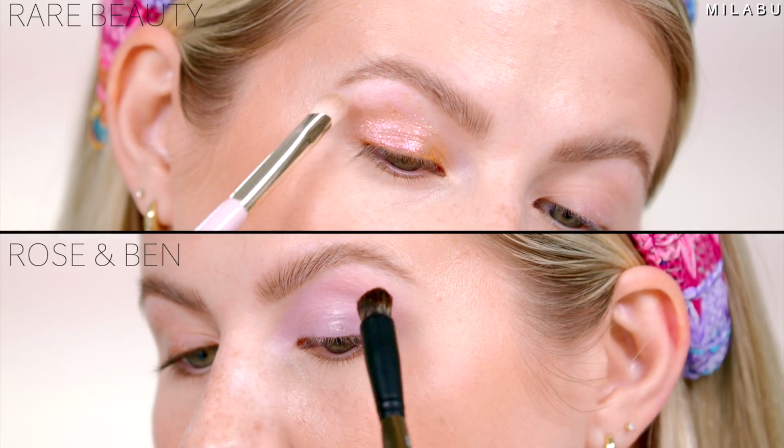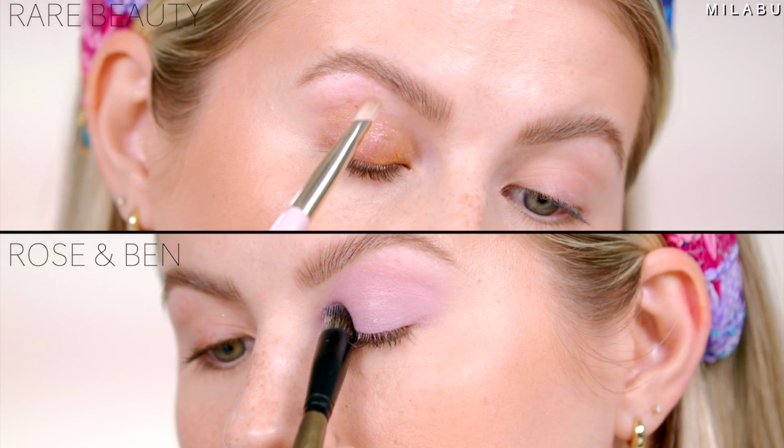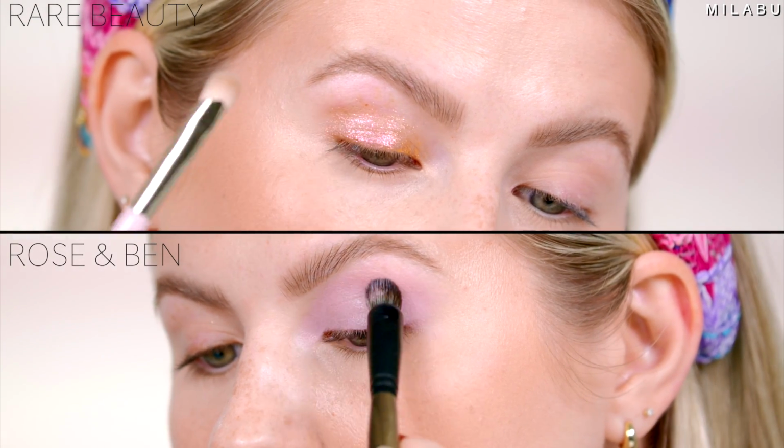The first one is by Rare Beauty, and it's supposed to kind of resemble your fingertip, which I think is phenomenal. It's a little bit more dense, it's tapered as well, and it's just the perfect size, and it blends with ease. The second brush is by Rose & Ben, and this is their C31 brush. Essentially a similar brush to Rare Beauty, but it's more round, a lot more dense, and you can pack a lot more with this brush, and it also blends with ease, and they're both fabulous.